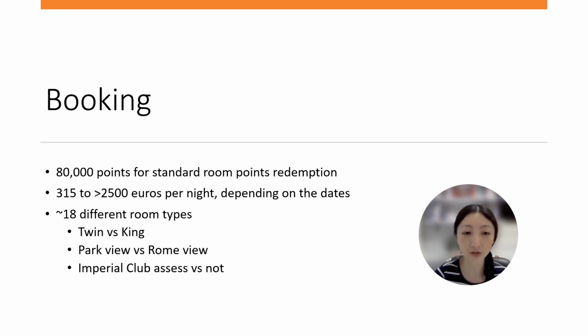And thirdly, the main difference is that some floors are part of the Imperial Club. If you're staying on these Imperial Club floors, you have access to the Imperial Club, which is basically their lounge. It's actually a really nice lounge, and I'll tell you more about it and why I really wanted to have access to this lounge and why I upgraded.